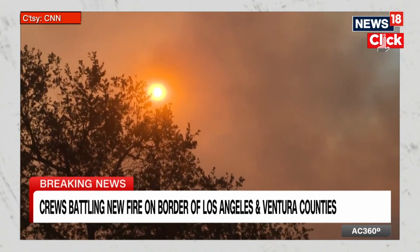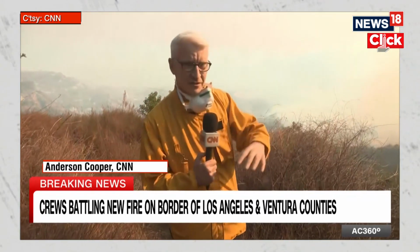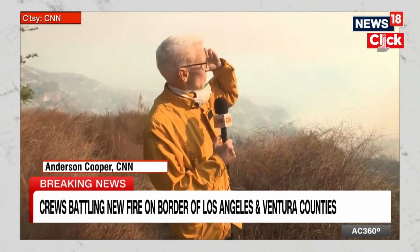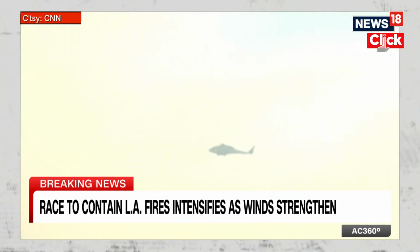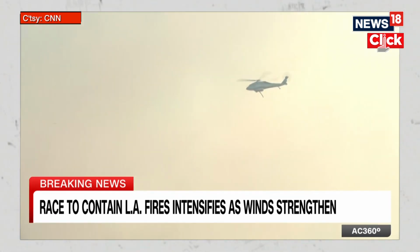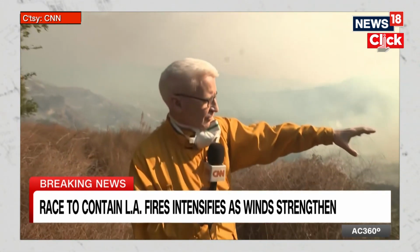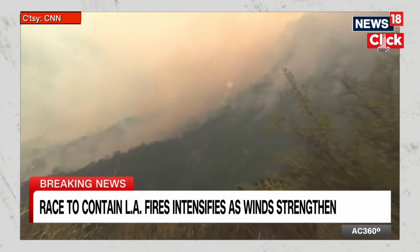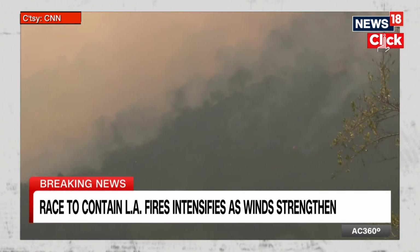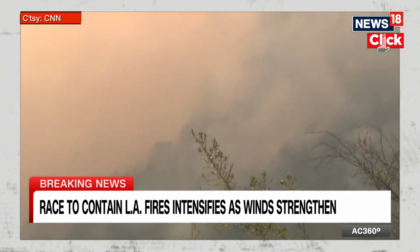As of this afternoon, the Palisades fire, which we are right now on the northern edge of, is the one that concerns fire crews most. Obviously, they are battling all the fires that are going on. You can see a helicopter that's used to drop water flying over this area. We're in Topanga right now. And what is happening here is there are two smaller fires which are moving up this hill and have been over the last hour or so. The firefighters here have been watching this, just tracking its progress as they prepare.